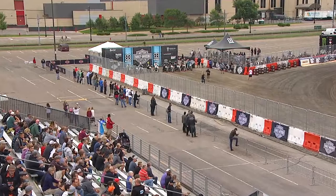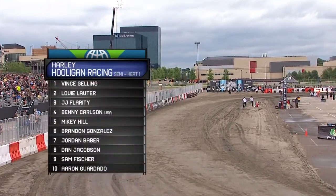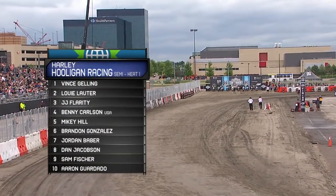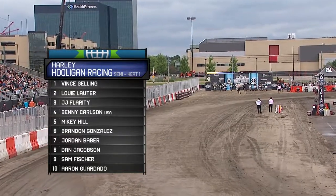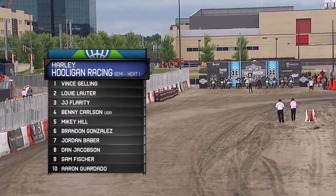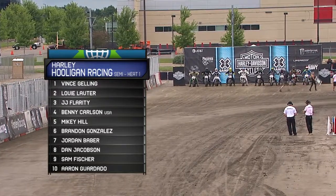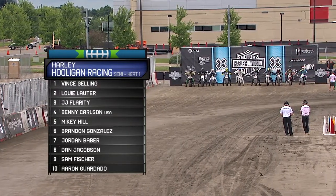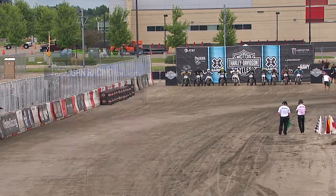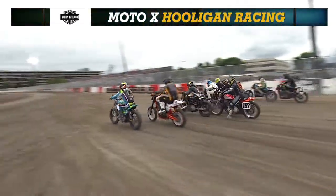And we are ready for the semifinals. Here comes the start list for semifinal number 1. It's Vince Gelling, Louis Lauder, J.J. Flaherty, Benny Carlson. So those were some of the front runners in the heat races, including Mikey Hill, Brandon Gonzalez, Jordan Baber, Dan Jacobson, again, Minnesota rider, Sam Fisher, and Aaron Gordado. And J.J. Flaherty getting a lot of love on the Facebook Live on the Harley Davidson page. We can actually see a little bit of the people posting there as we get set. Top 5 of 10 will transfer into the main event. Direct transfer. There is no LCQ.